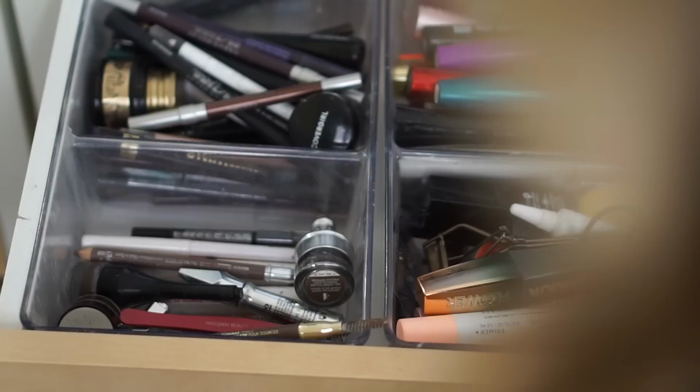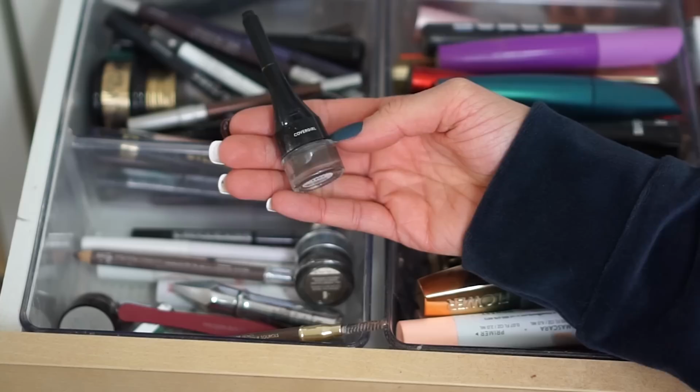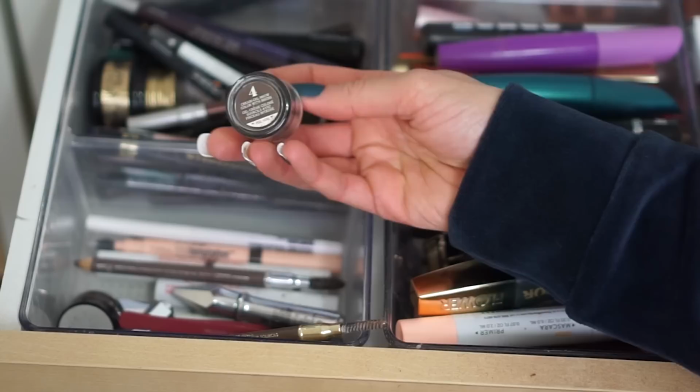Wow, I'm doing a terrible job. I don't know if I like these or not. I just haven't gotten a chance to try them out enough. It's the CoverGirl Brow. I have lots of Laura Mercier powder on these. I wanted to try this out thinking that it would be a dupe for the Benefit one. So I am going to keep it. I'm going to keep this in number 4 as well from Benefit.